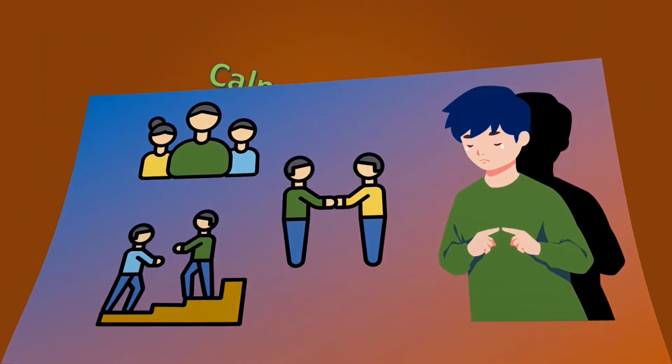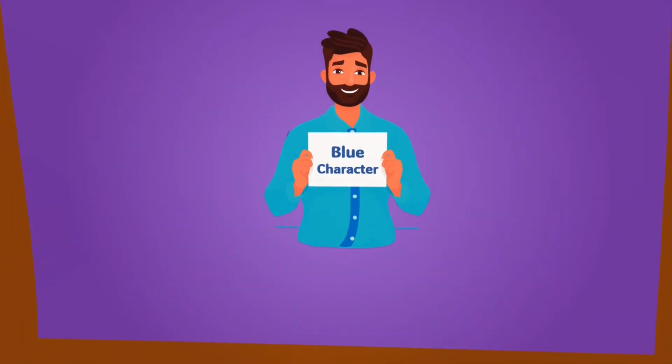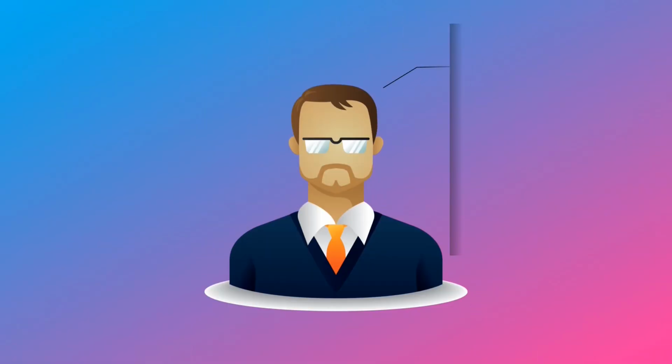Their desire to listen more than talk might also assist to balance off the noisy yellows. Now we will come to the last group. Blues are similar in some way to greens, yet very different and unique. Blues, like greens, desire a more stable environment.